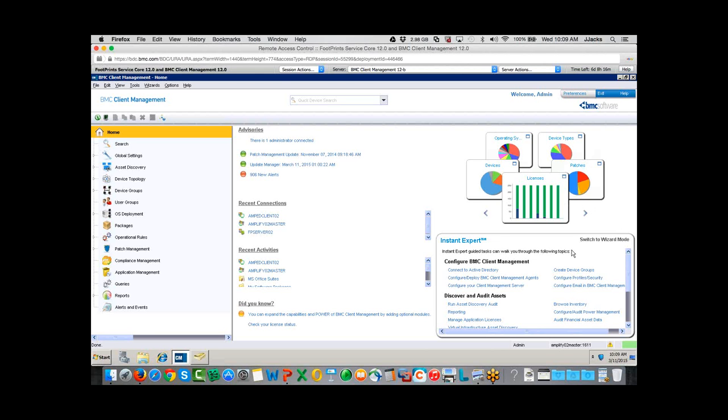We also have, right under this, our Instant Expert. I've got folks who have been in this product since the beginning who still use this every day, because as we start leveraging the power of this, you'll get into certain areas more frequently than others. A lot of our users said, we'd like the common things that we need to do, such as connect to Active Directory, configure email in BMC Client Management. We need to have easy access to those, as far as a quick reference goes. So that's what we offer here.